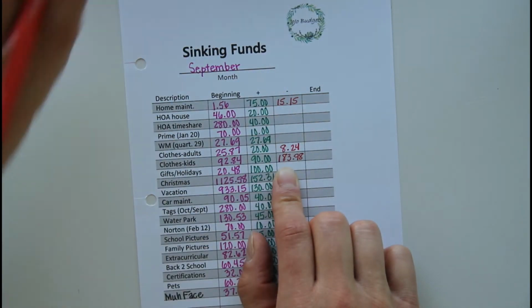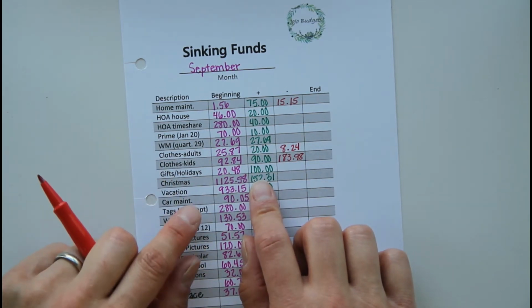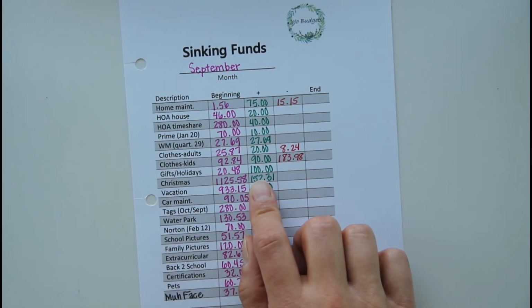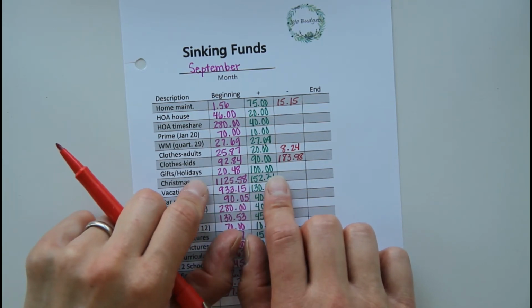Kids clothes, in total we spent $183.98. You guys, I have 3 kids. My teenager, he's starting to kind of balance out, but I have a 15, 7, and 3-year-old, and growth spurts are going on like crazy. I'm trying to keep up, but we might end up cash flowing some clothes as well.